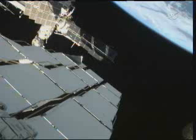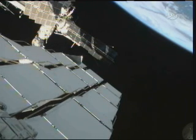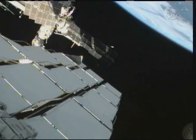Discovery is already straight up above the station and beginning its pass over the Russian segment. It will pass back behind the Russian segment, giving the crew a good view of the automated transfer vehicle that is docked back with the Zvezda service module. And then it will pass down below once again.